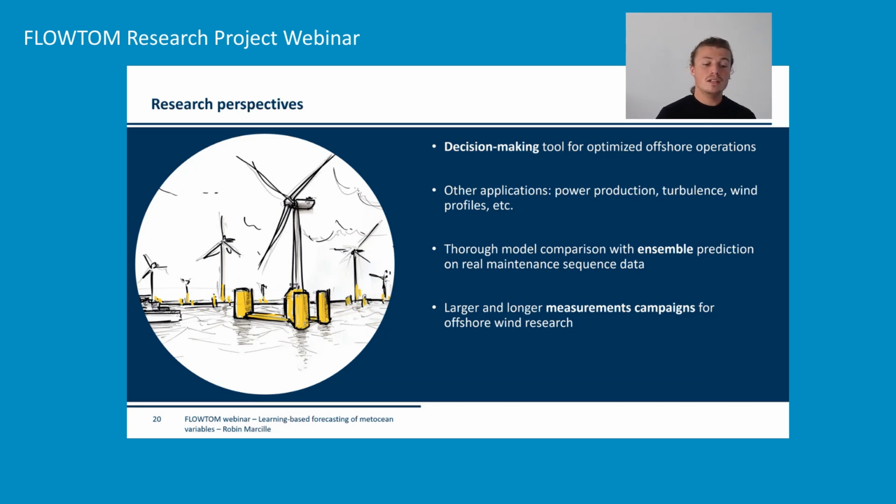It would be very interesting to compare the proposed models with ensemble predictions from numerical models and to apply that on a real maintenance sequence data. And finally, we were able to construct skillful models, but we would need larger and longer measurement campaigns for offshore wind research.